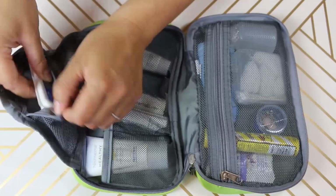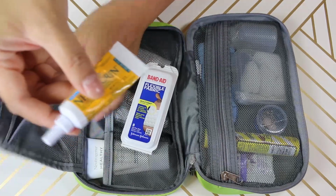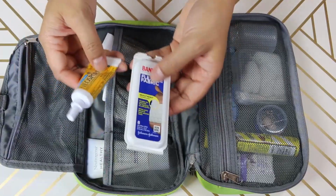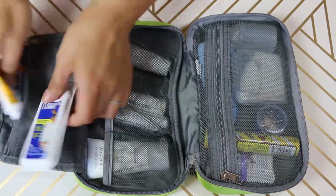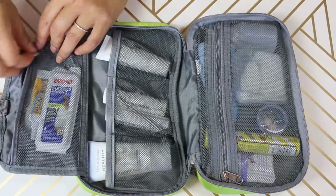I just have here Band-Aids. I always bring Band-Aids and Neosporin because these are items that, if I or one of my family members gets a little nick or something, it's easier to have it than trying to find a store and getting something like this. It's worth it for me to always pack something like this. Of course, you have to get travel size.